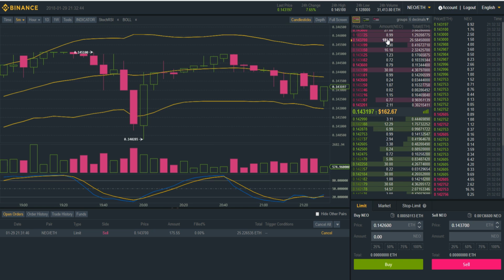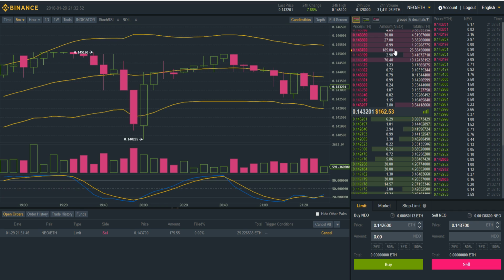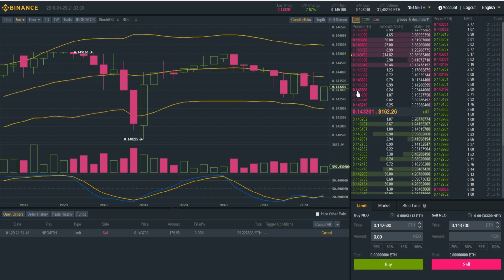So if we can get a lot of support here, if a lot of people start piling on at this price point, it's going to be hard to beat us out because we're going to be the only ones selling any Neo at this price. So we're waiting to climb, and it looks like it's only small little sell orders ahead of us, except this one right here, which I could change our position, and I might change it to beat out this 70.